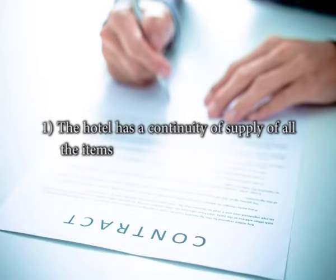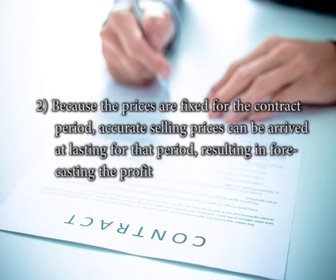The establishment advertises calling for tenders for the supply of the mentioned items. Suppliers willing to enter into a contract for the supply of all or certain items for a contracted price purchase the tender form to enter into the competition. The advantages of purchasing by contract are: the hotel has a continuity of supply of all the items. Because the prices are fixed for the contract period, accurate selling prices can be arrived at lasting for that period, resulting in forecasting the profit.